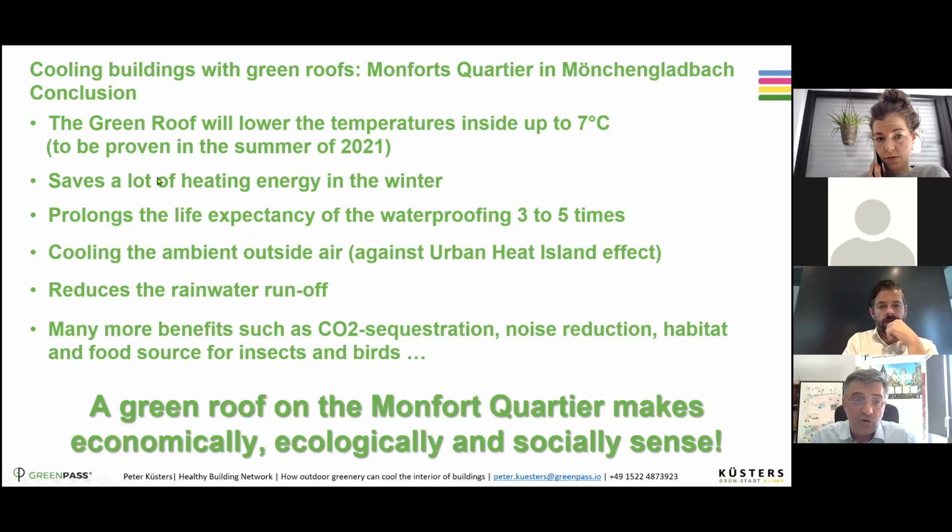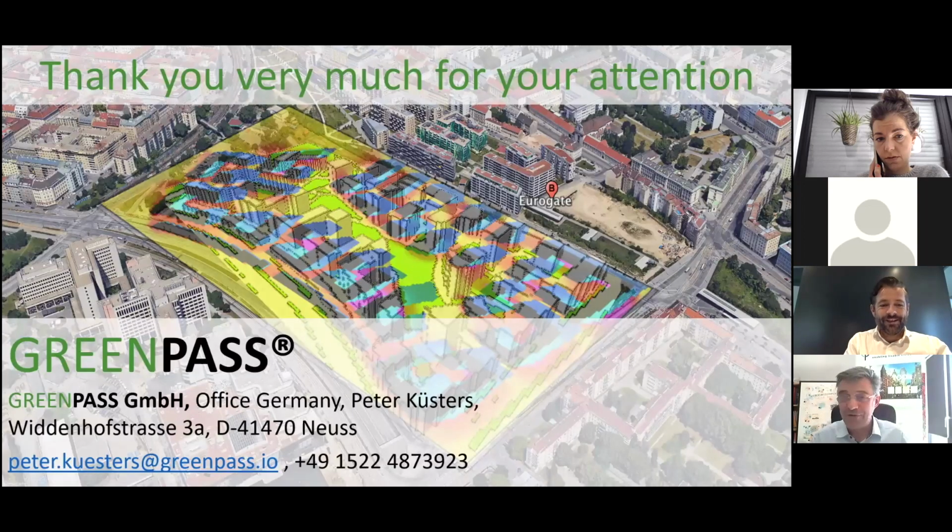So as a conclusion, inside we expect in the summer it will be 7 degrees cooler just because of the green roof. It saves a lot of heating in the winter. It prolongs the life expectancy of the waterproofing 3 to 5 times. The cooling of the outside is there as well. It reduces the water runoff and has a lot more benefits as well. Okay, that's it. Thank you very much.